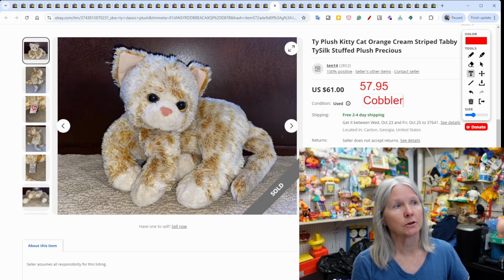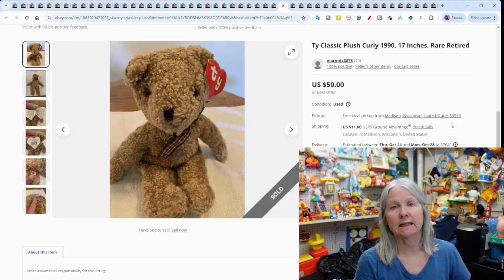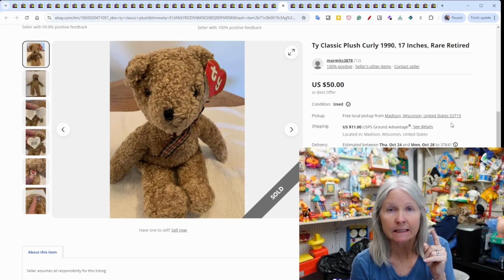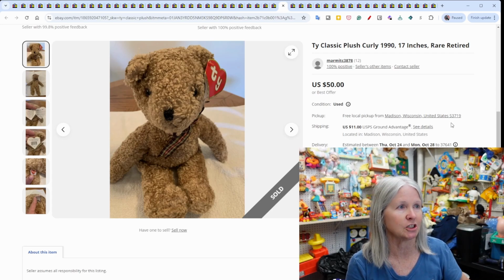This cat is Cobbler. They hadn't assigned a name to it, but based on all the different ones I was seeing that had sold, this little tabby cat sold for $57.95 with free shipping. This is a Ty Classic Plush Curly. I'm pretty sure that seller, Marmot C, is in my Facebook group. I think she's made comments on my YouTube videos. It just kind of caught my attention.